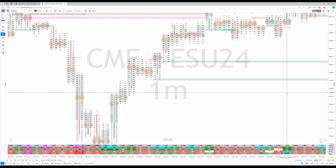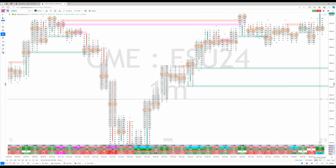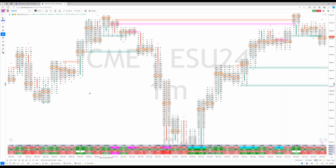Okay, so you could see here, I'll just go back a little bit. We had a nice little swing low. Market started going up. You had an exhaustion print on this candle, but the market doesn't go any lower. It goes inside and pokes back up. Market's going up. Exhaustion print as the market's going up. That's what you want to see.